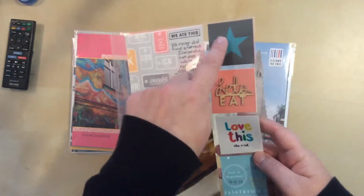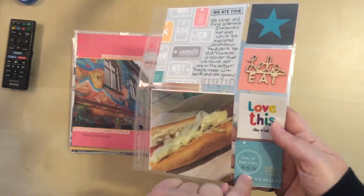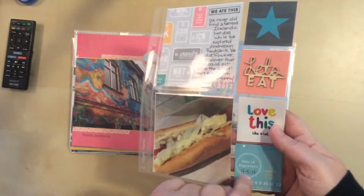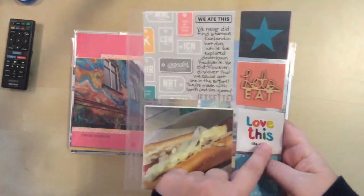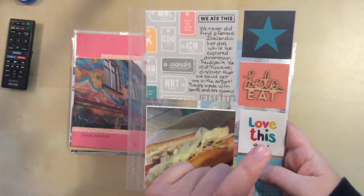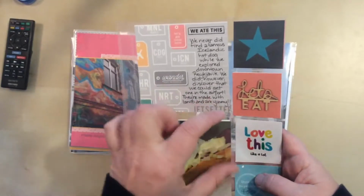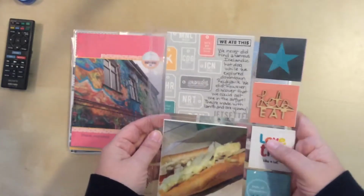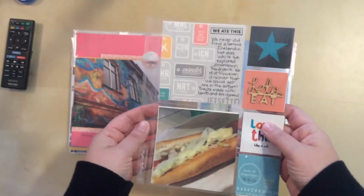So I just cut out some little 2x2 things that I had here. This was actually from a 3x4 card, but this part worked because it was the day we were leaving. And so I thought, well, that's good, so I put that in there. And then this is from a Project Life thing that I printed from the app and just sized down and used as the 2x2. And I happened to have this wood veneer, so I just glued that on, called it good.